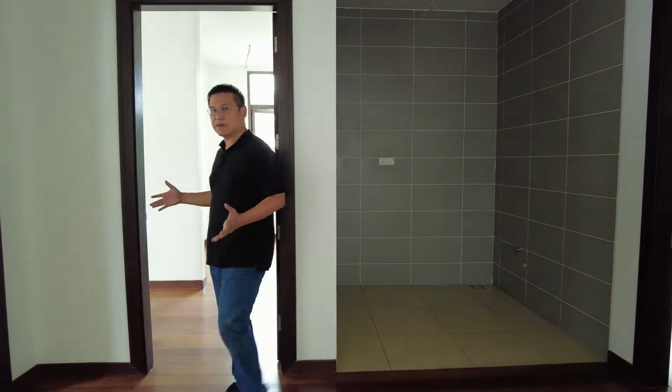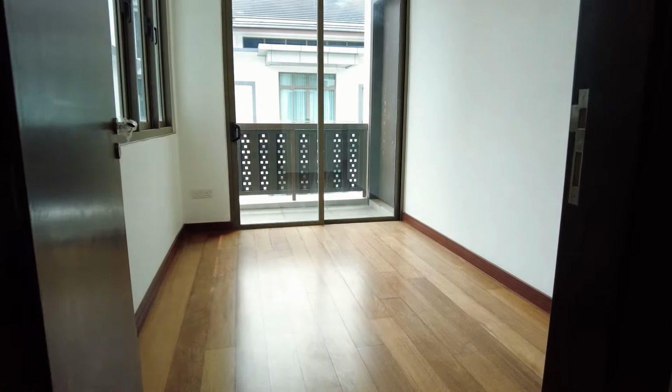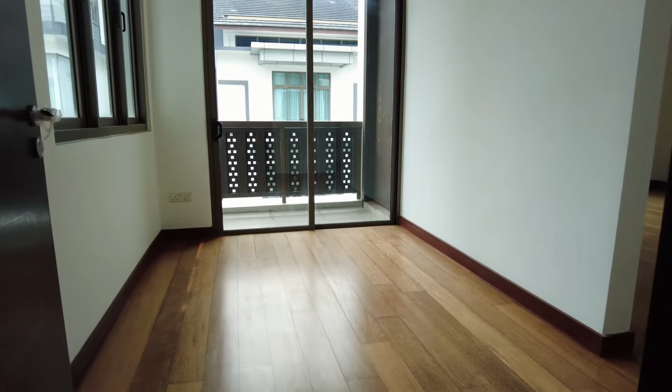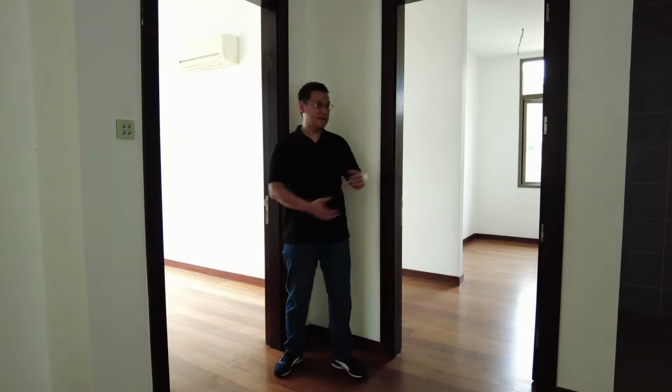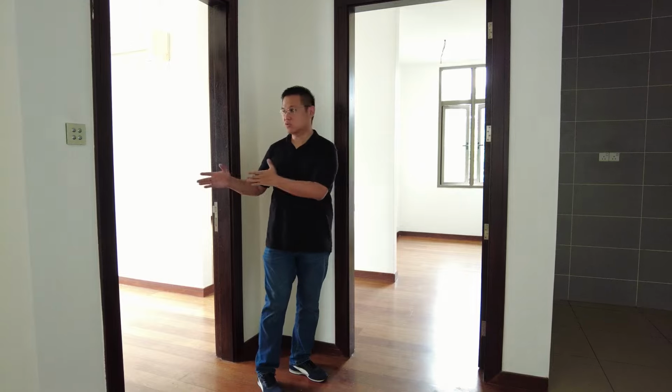So on this right side of the house, you can see there are 2 doors here. In fact, these 2 doors access the same room. This one is a smaller space, like you can turn it into your home office or your study area, and here will be your actual bedroom. You don't even have to use this door to go into this room because these 2 sides are connected.